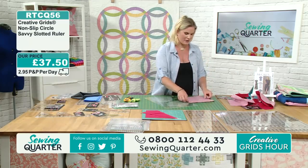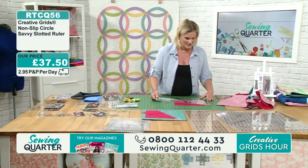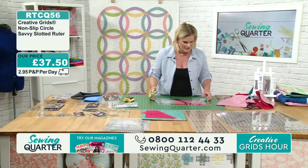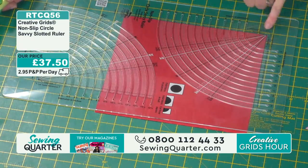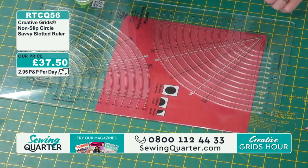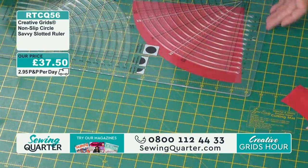Right, let's do this very quickly then, because I know we're running out of time. If I want to cut myself a semicircle with this, it's along the same basis as your Stripology in terms of you've got a groove that's going to work beautifully. I can line myself up here. This is my fold line here. If I want to add in that 1/4 inch seam allowance, because I only want that quarter circle, or if you folded your fabric in half, then you would add that seam allowance in, and then round I go, and it's cut. Perfect.